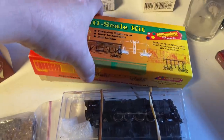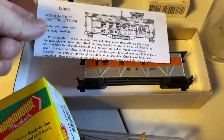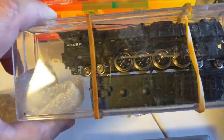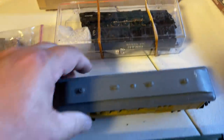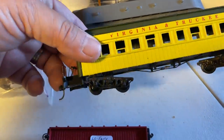Then we got some more train stuff. Here's an HO scale kit. Looks like you put on the trucks on the bottom. It still needs to be assembled, brand new. Here's a heavy locomotive here. I think that's N scale. Maybe it's not. Maybe it's a little bigger. Here's this stuff. I think this is HO, maybe. I don't know.